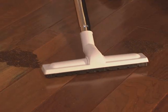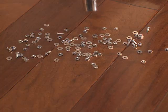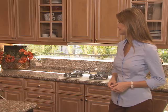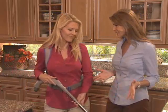Watch this. The GoClean can suck up an entire pound of coffee in less than 3 seconds. And look at the power. It's actually vacuuming up nuts and bolts. Well, what'd you think about that? Very impressive. I love my GoClean.